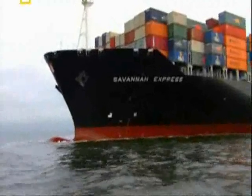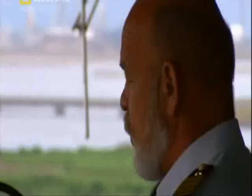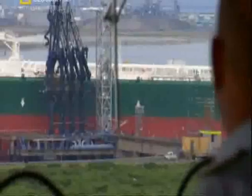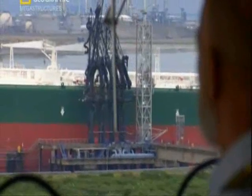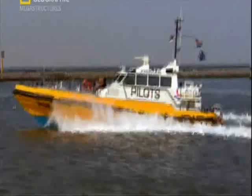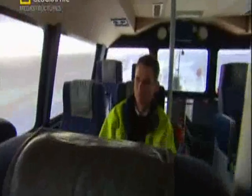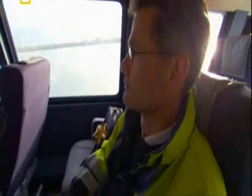But first, another hulking vessel is coming in with a load that's mega wide. The Savannah's captain has deftly navigated this monster ship all the way from Shanghai. But getting his ship into Rotterdam goes beyond even his expertise. Now it's time to put this 107,000 tons of responsibility onto the shoulders of Rotterdam's elite. The pilots. A special force whose only job is to bring these babies into port.